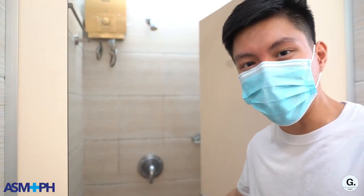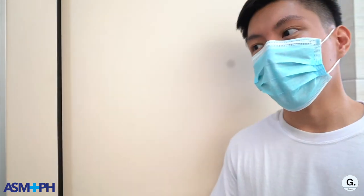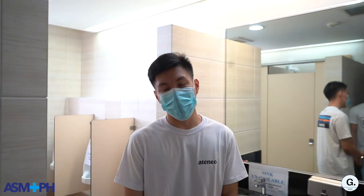Medyo maingay lang kasi yung exhaust. We actually have a shower. Ayan. There's a shower here. There's also a shower in the girls' restroom because since it's right beside the anatomy lab nga naman, you wouldn't want to be dirty when you leave school. So, a lot of people shower after their anatomy lab session. So, sige Aja, magpapalit ka na dyan. Yep. Palit ako dito sa kabila. Hi. See you!